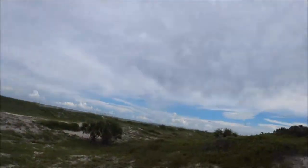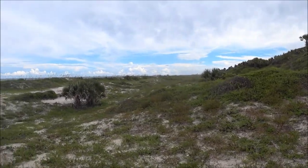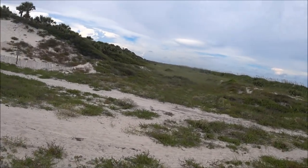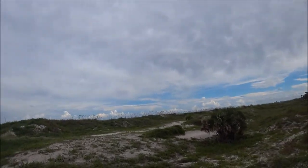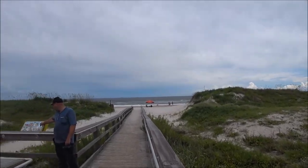So these are the sand dunes here. Pretty cool. Yeah, I used to live in Jacksonville many moons ago. We didn't really come to this beach much because we were always in Daytona seeing my parents, so we went to that beach. So I've been on this beach only one time.